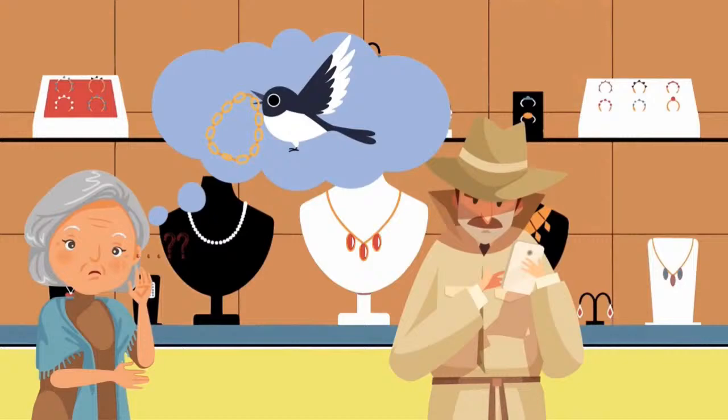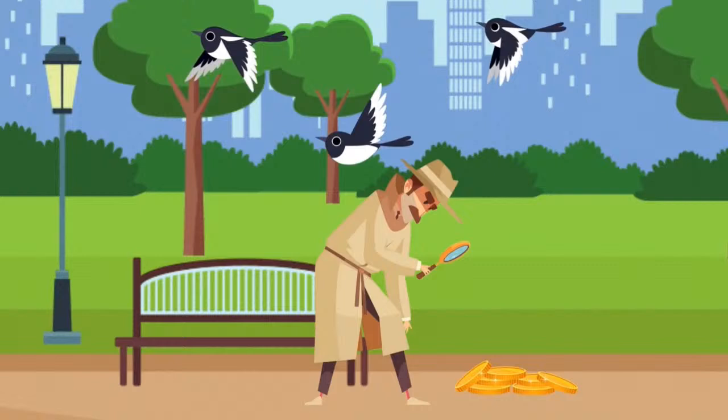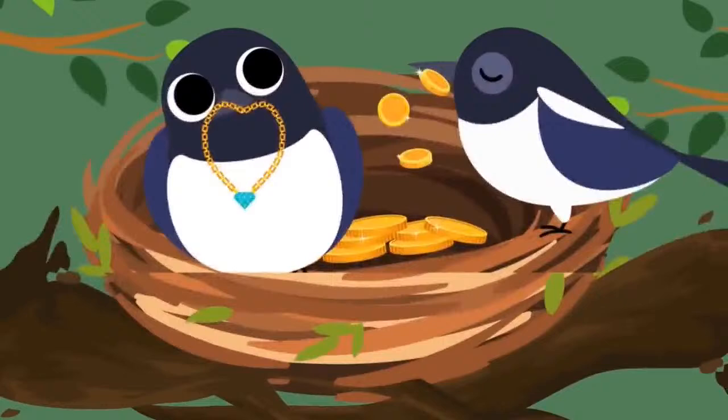Now, in European folklore, magpies are widely perceived as being attracted to sparkly, shiny objects to steal for their nests. Well, I don't know about that. But one thing's for sure, these birds are highly intelligent. They use tools, play games, work in teams, and they can mimic human speech. As for stealing gold coins and jewels, well, I guess we'll never know. What do you think?